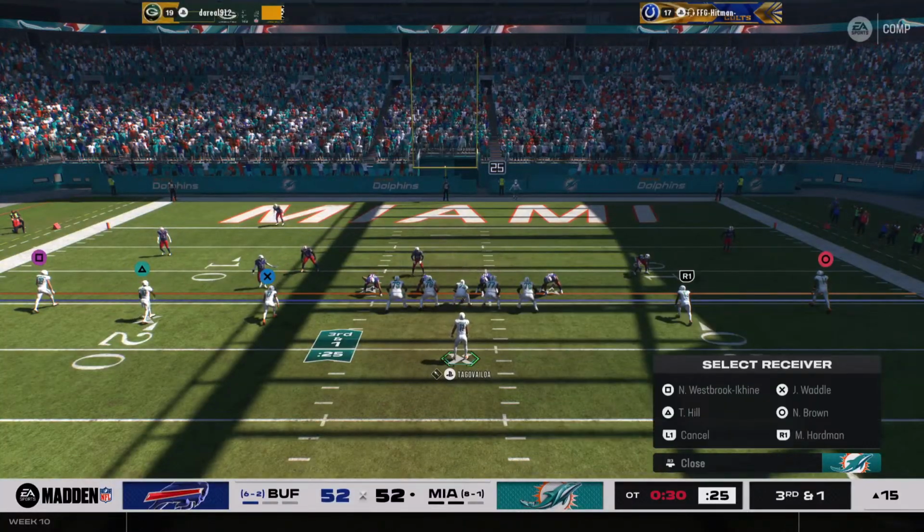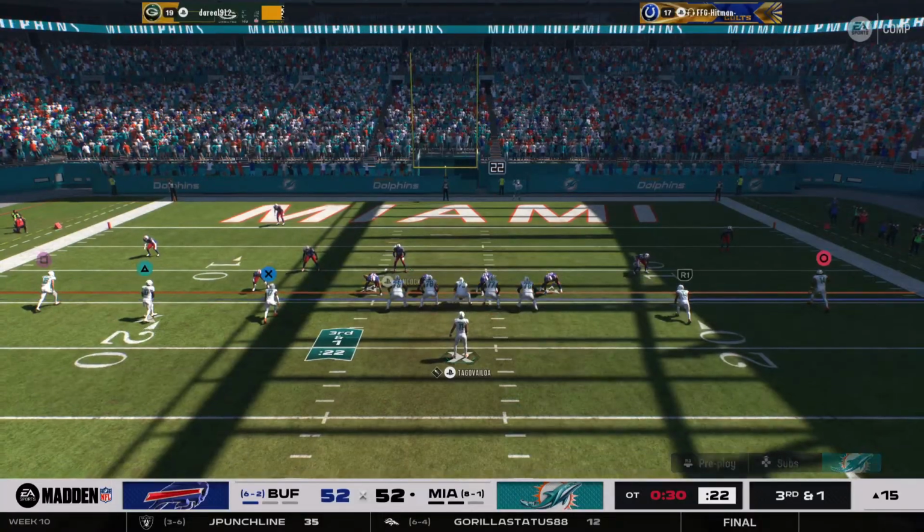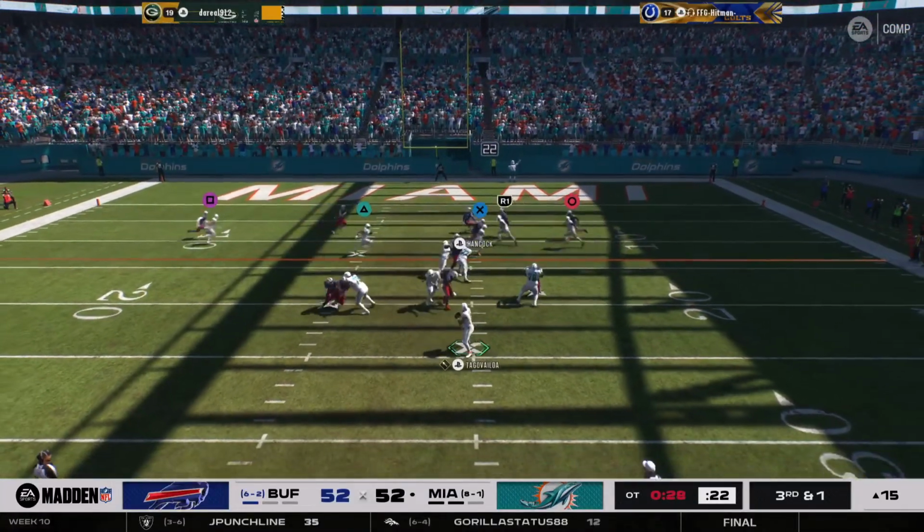Ready, deep. Solo one, hard. Solo left Zion. Watch it, Oscar. Now Tua.